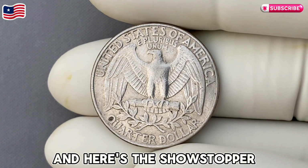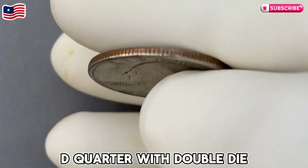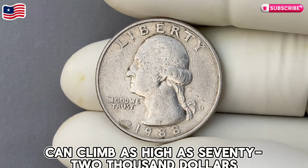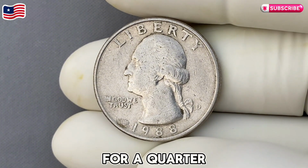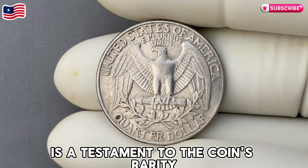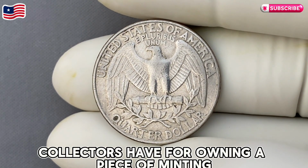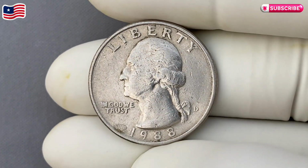And here's the showstopper: the value of a rare, high-grade 1988 D quarter with doubled die obverse or repunched mint mark errors can climb as high as $72,000. Yes, $72,000 for a quarter that you might have thought was just simple change. This incredible value is a testament to the coin's rarity, the excitement surrounding minting errors, and the passion collectors have for owning a piece of minting history that is truly one of a kind.